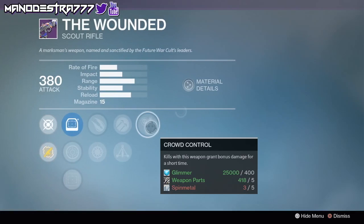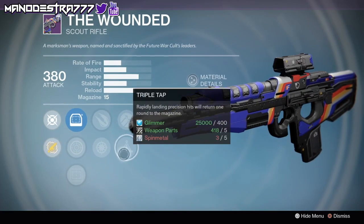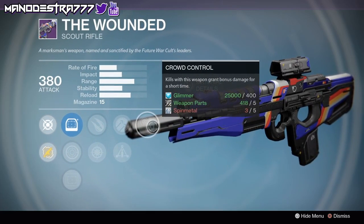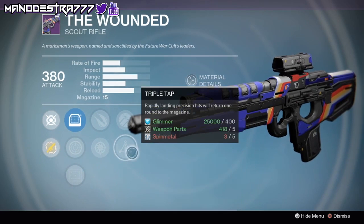This is going to be my top pick of the week. It's got explosive rounds. It's got hammer forged or triple tap. I'm honestly going to be running triple tap, but most importantly, it has crowd control. Explosive rounds with crowd control in any kind of a PvE situation is amazing.